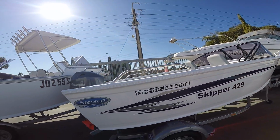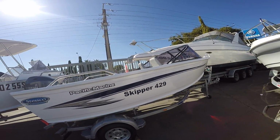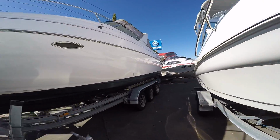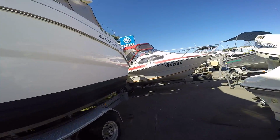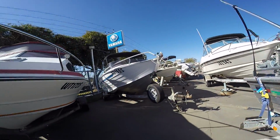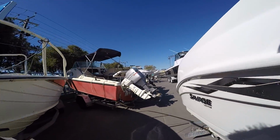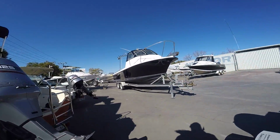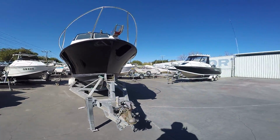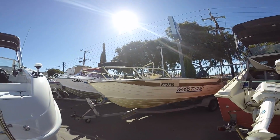So let's just start. I'm just trying to think we can find something here. Let's just go for a bit of a wander until we find a few boats we can talk about. So obviously you've got your aluminium hulls, you've got your fiberglass hulls, trailer boats. So this is primarily based on trailer boats. Start with an old version sort of thing.